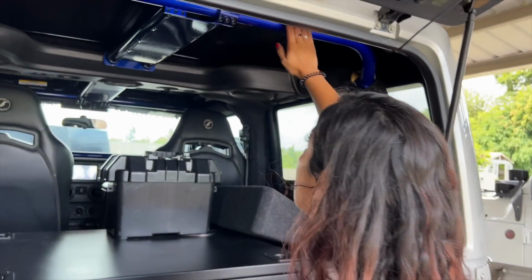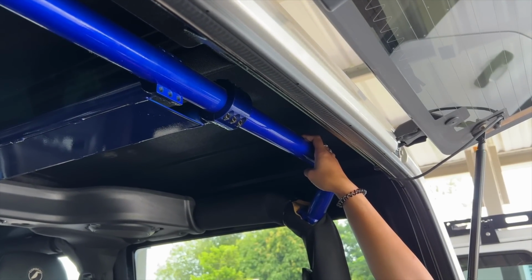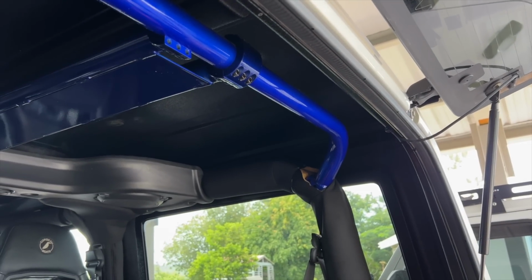So they went ahead, and this is a trail cage. Do you know who it's from? Rock Hard 4x4, so they're the ones that I have their rear harness bar from as well.